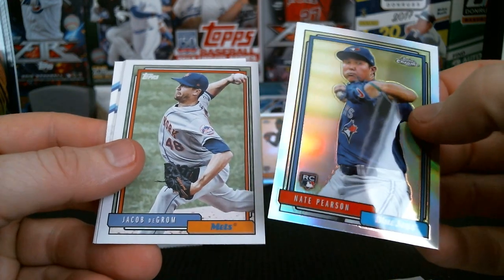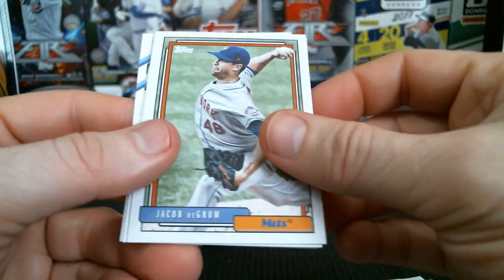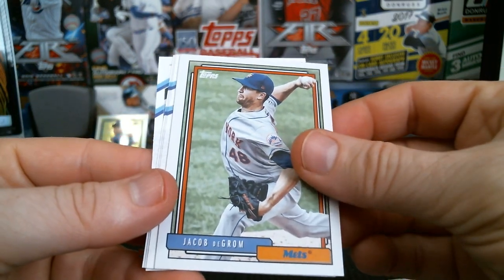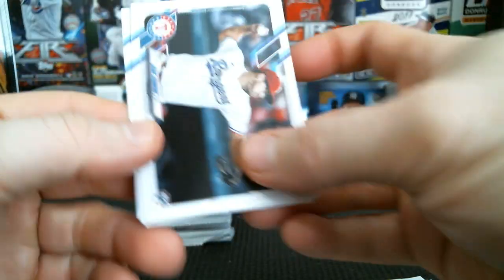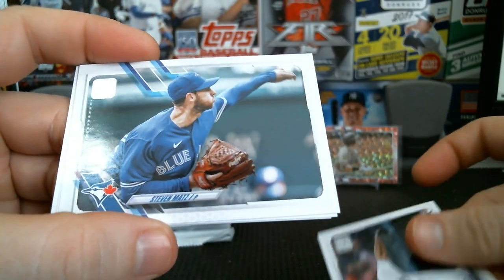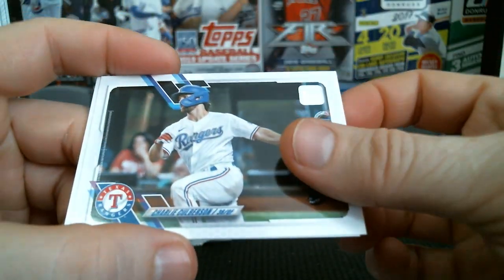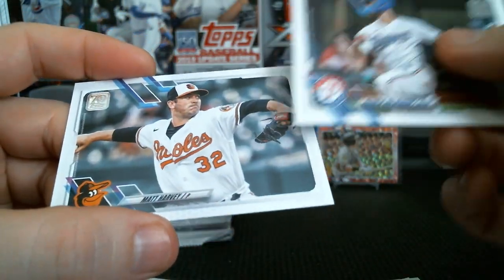Another rookie, see Nate Pearson. Not nearly as good as Jazz, but I'll take it. Then we got Jacob deGrom. Dane Dunning, rookie. Steven Matz had himself a very nice year. Charlie Culberson. And Matt Harvey.